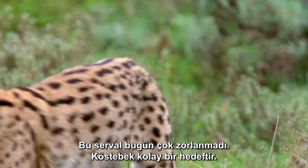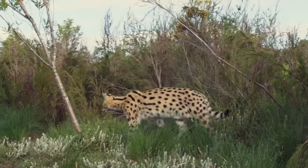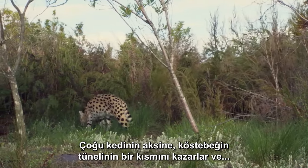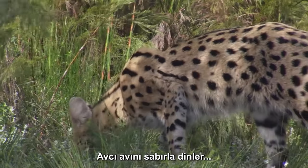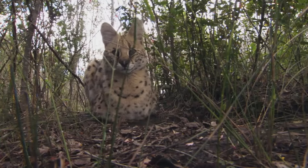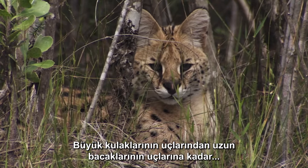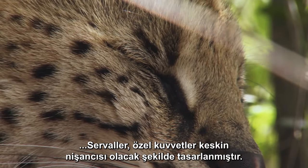This one didn't challenge himself today. A mole rat is an easy target. Besides special gear, servals use special tactics. Unlike most cats, they'll dig up a part of the rat's tunnel and patiently wait for the rodent to start repairs. The hunter listens patiently for the prey to reach striking distance for an easy kill. From the tips of his large ears to the ends of his long legs, the serval is geared up to be a special forces sniper.